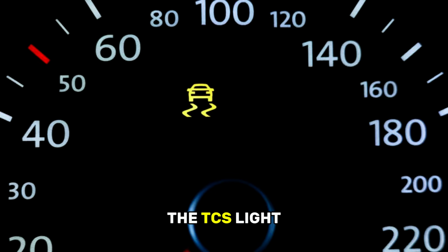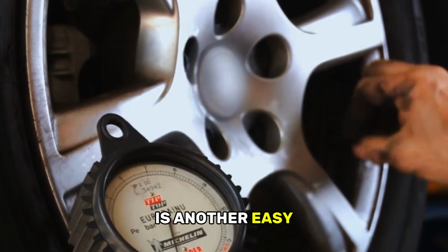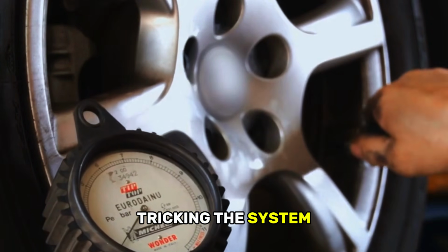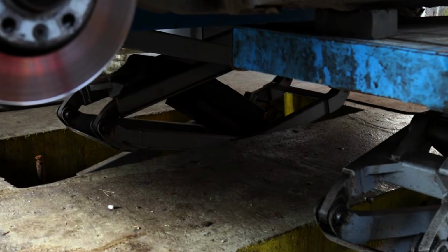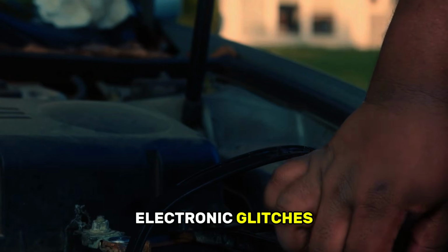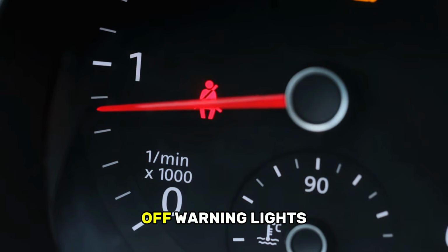So, why is the TCS light on? The most common culprit is a wheel speed sensor. These get dirty or fail, confusing the system. Low tire pressure is another easy-to-fix cause. An underinflated tire spins faster, tricking the system. A faulty brake light switch can also trigger the light, as it sends signals to the TCS and ABS. Don't forget the battery. Weak or loose connections can cause electronic glitches, including TCS warnings. Modern cars rely on stable voltage, so a bad battery can set off warning lights.